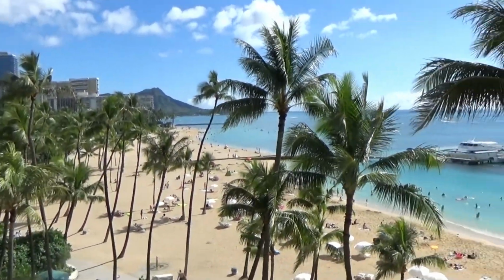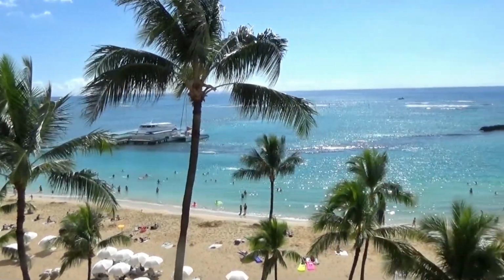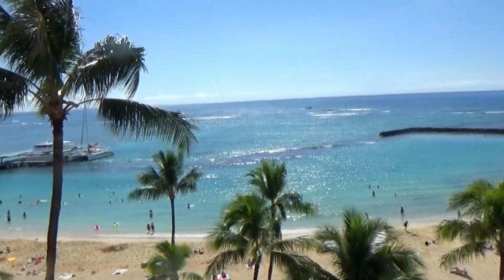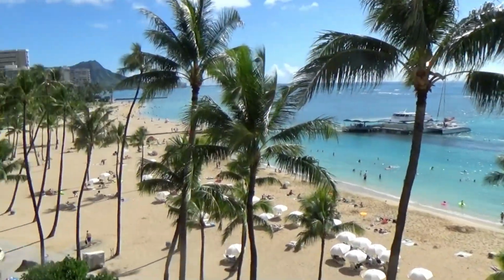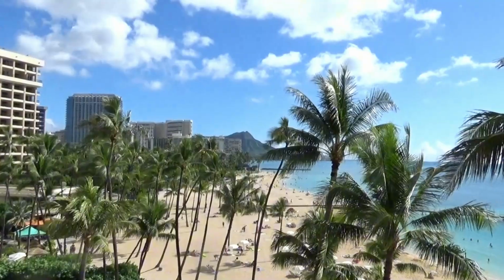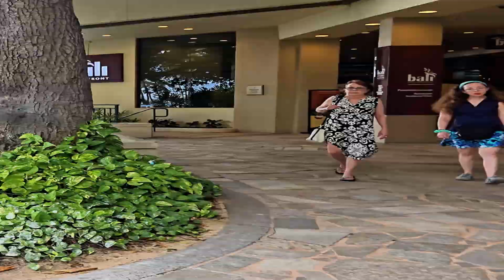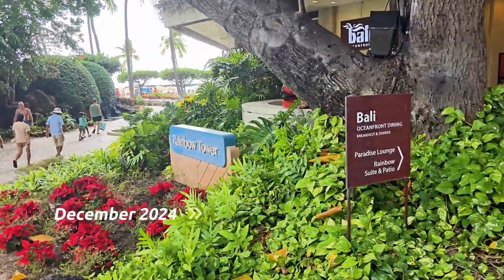This was our first visit in December 2015. We absolutely loved the view and our stay at the Rainbow Tower. We came back again in December 2024 and discovered that the Rainbow Tower is undergoing renovations. Next, we'll take a closer look at the beach and the renovation updates.